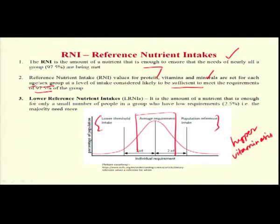Now if you look at it, the lower reference nutrient intake. So what do you mean by lower reference nutrient intake? It means the amount of nutrient that is enough for only a small group of people in a group who have lower requirements. Let's say children, since their overall intake of food is very less, the amount of vitamins they exactly need would also be less. Not only for children, there are certain categories of populations compared to the overall population, whose body metabolism would be able to work out even if they take less vitamins. So that's one of the reasons they have calculated this value, the minimum requirement that you need to have.